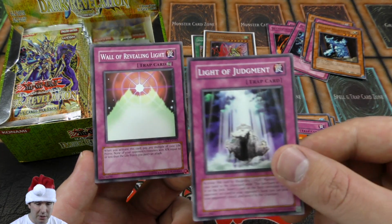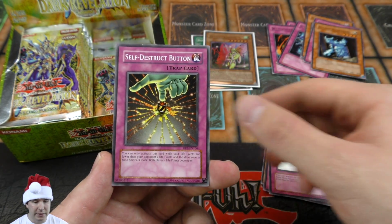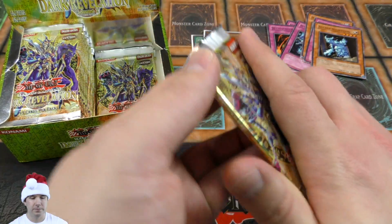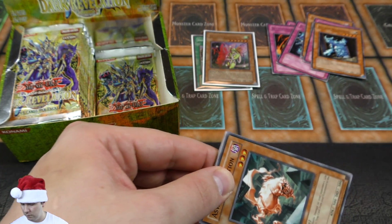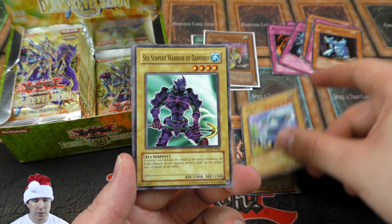I've never seen this card ever be played. That's actually not bad. Wall of Revealing Light. The self-destruct button. Very cool. Yeah, let's see. Another one of those big koalas.